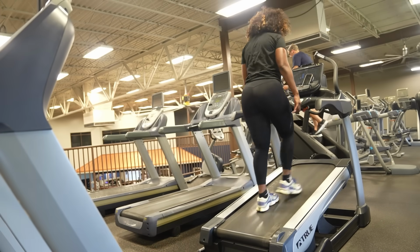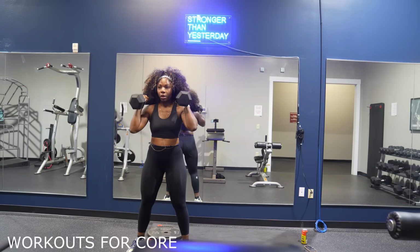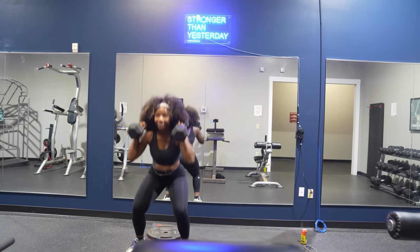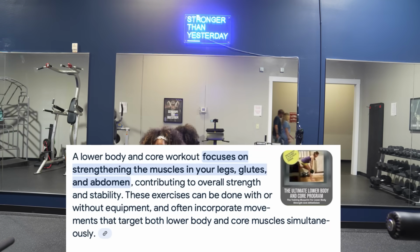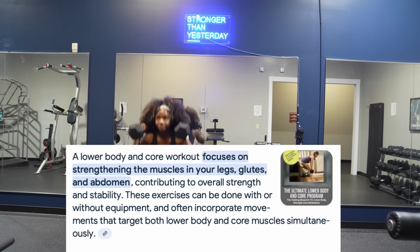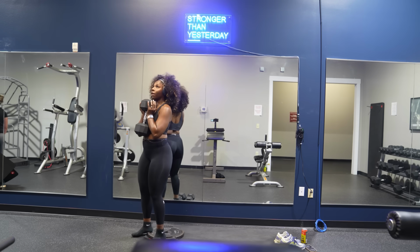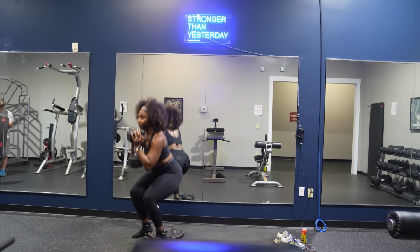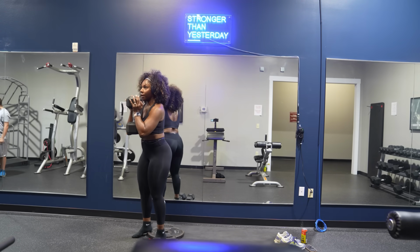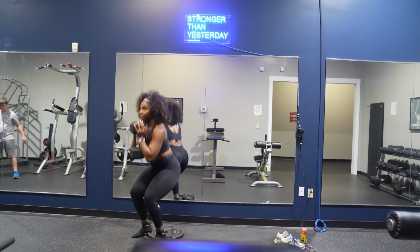So here's the truth. I'm not going to gatekeep. If you're sleeping on lower body workouts for core strength, you're missing out big time. So when you do movements like squats, goblet squats, they engage your core, okay? They help stabilize your spine. This means your abs, obliques, and lower back are being worked without you even doing one ab workout.